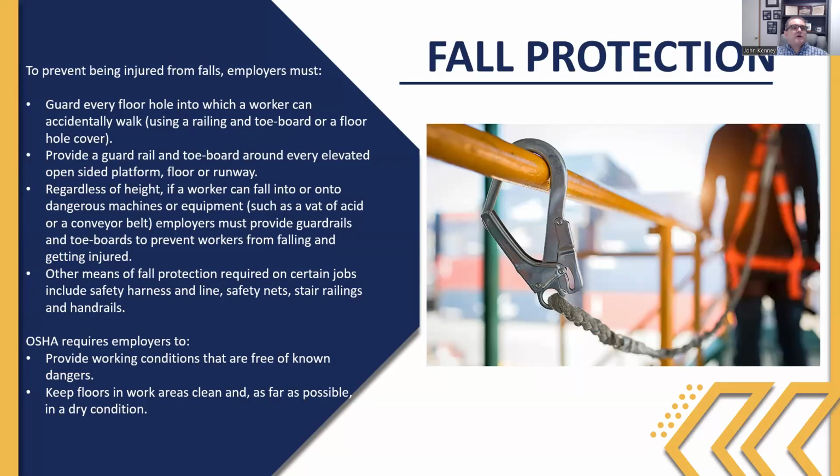Fall protection. To prevent being injured from falls, an employer must guard every floor hole in which a worker can accidentally walk, using a railing or toe board or a floor hole covering. So we're roofers. What does that matter? Well, if you're going up through the inside of a building, say a new construction job, and it has a stairway access that you're using, or if on the exterior you have a scaffolding setup going up a scaffolding stairway and it allows entrance into these floorways, even though you would not be the responsible contractor per se for covering these holes, if your workers have access to it, then they must be covered. So that's something just to keep in mind.